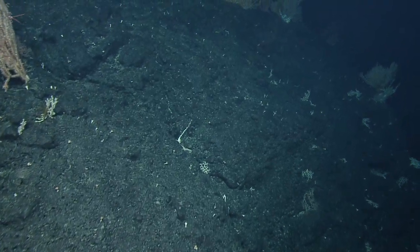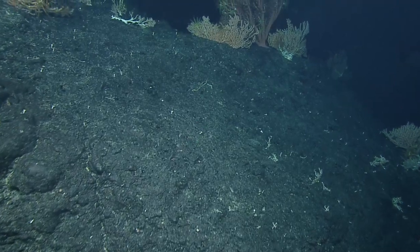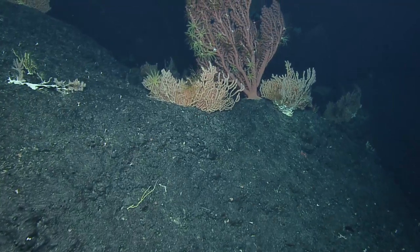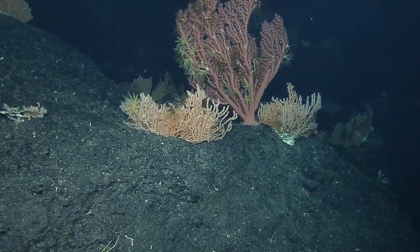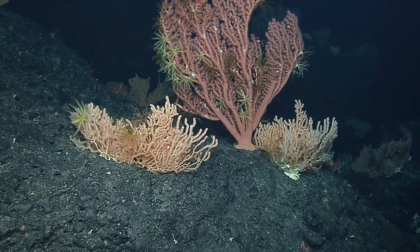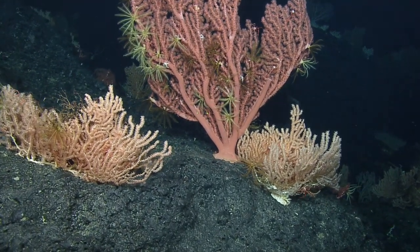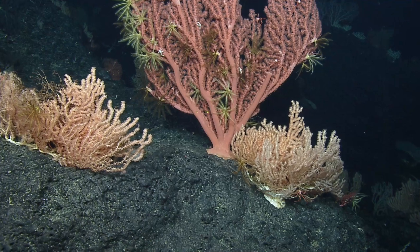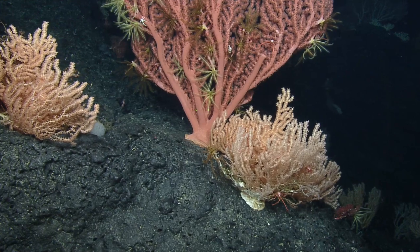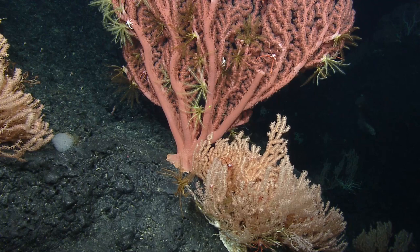Whoa. Look at that one. Yeah, that's another one. Oh my gosh. Huge paragorgia fans with a ton of crinoids on it. Look at the base. How old do you think that one is? Those are probably trunks hundreds of years old, more than that. You think like 1,000? Probably. Wow. That base is like 17-18 centimeters across. Yeah, we were measuring one before. It was something between 15 to 20 centimeters across.